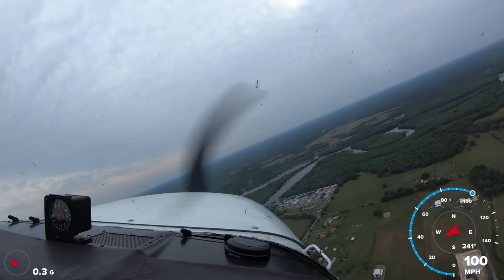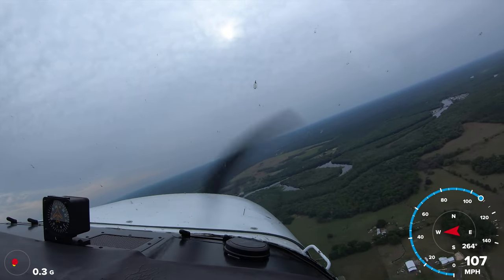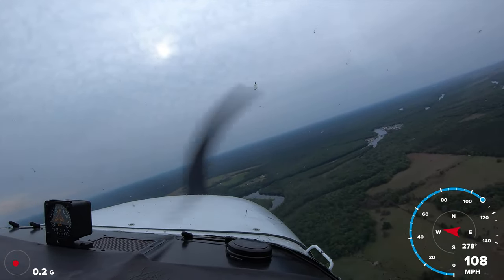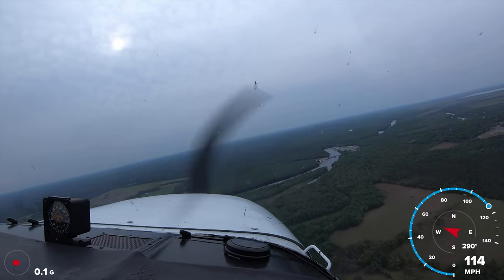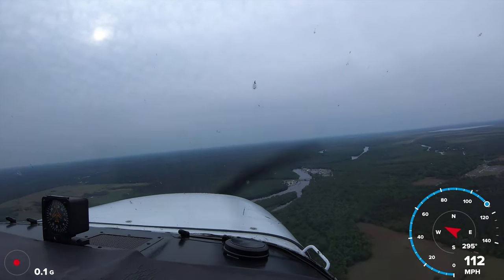Why do you want to keep positive G's on the airplane? Because the airplane, they say, is not designed to handle many negative G's. So in a situation like that, in case there's a wind gust or something at a high rate of speed, I guess you don't want a bunch of negative G's. Okay. That makes sense. Yeah.